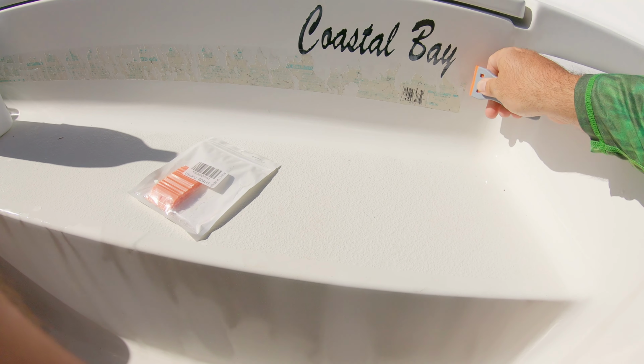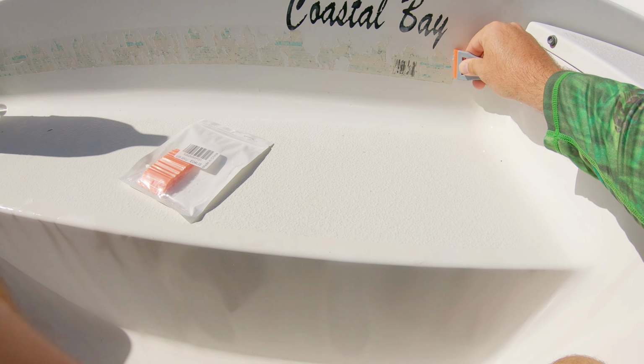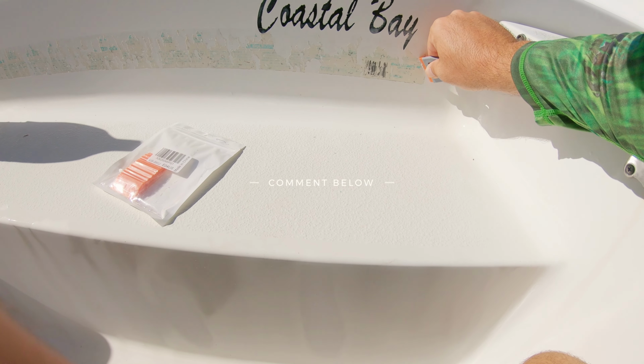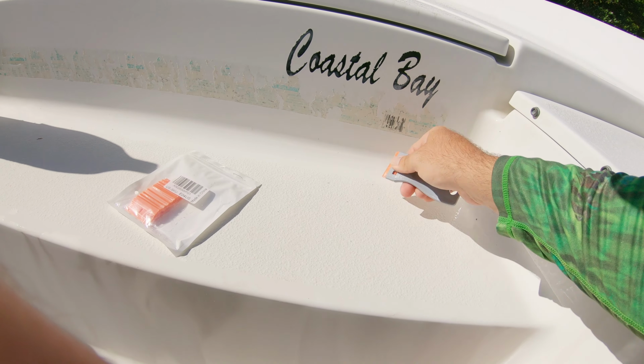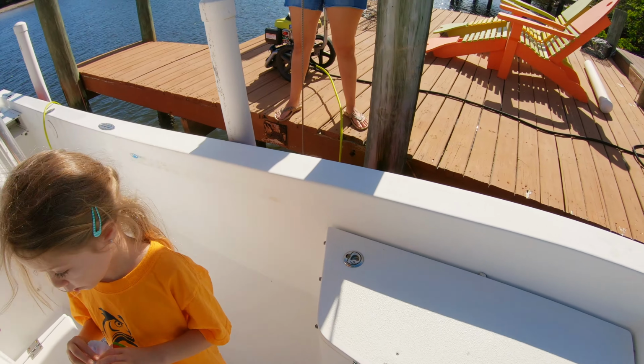Alright guys, so Josh and me brought out all the chemicals. I already brought some. Yeah, that's gonna be a lot of fun to get off. Rust stain remover. This is actually some industrial. Definitely not gonna be as easy as I thought. That's gonna be tough to get off.